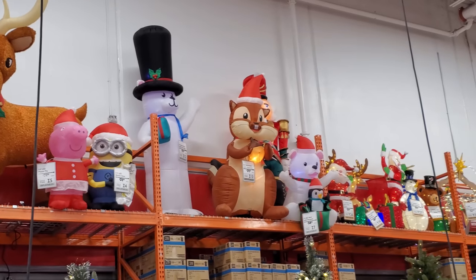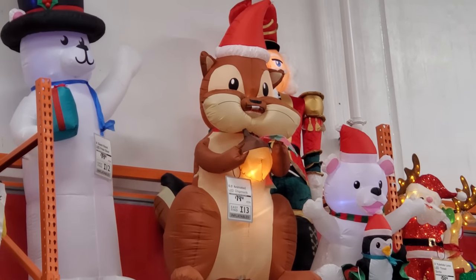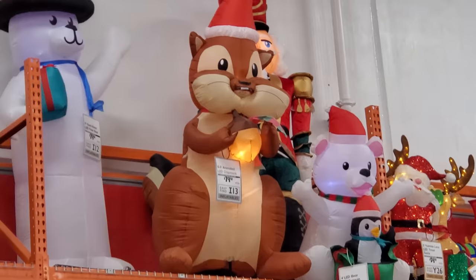Oh my gosh. Look at this chipmunk. I didn't see him over there. Look at his mouth going. Like he's eating a giant nut.